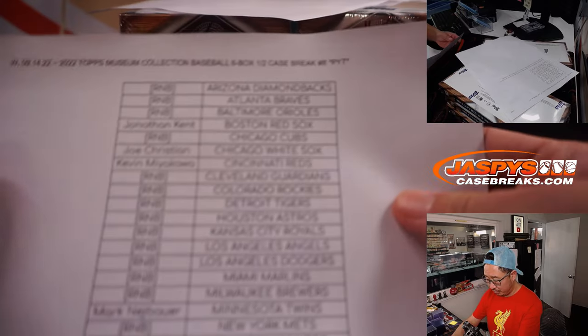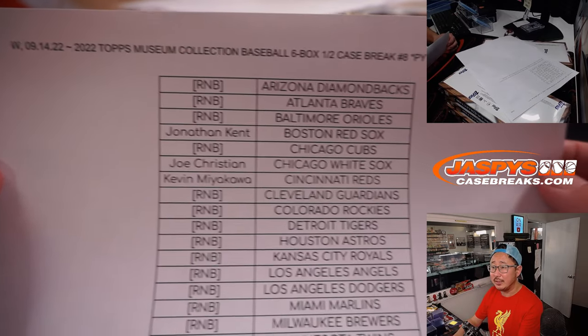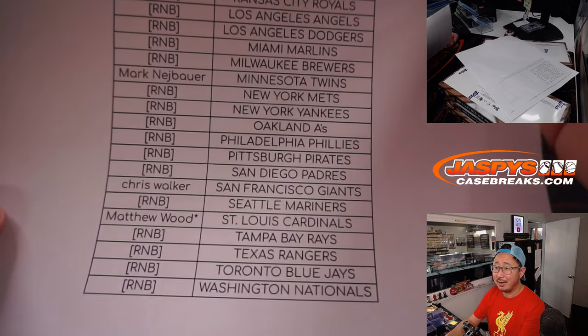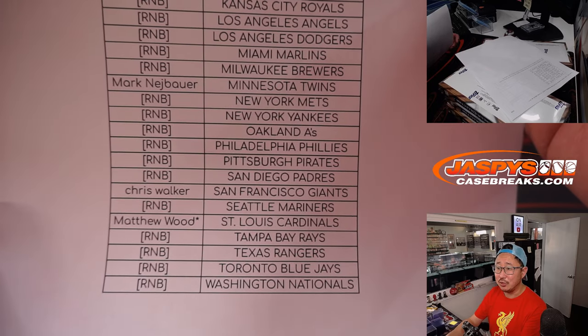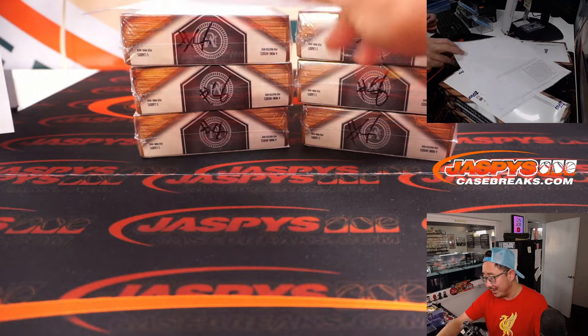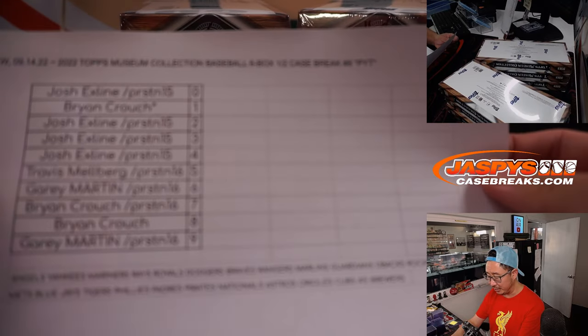Big thanks to this group. Thanks to the people who bought their team straight up. Not too many of you, but I appreciate it. We might have been able to do this entire case. There's Matthew with Last Bought Mojo Cardinals. Might have been able to do this entire case random number block style. Might have to consider that next time we get some Museum Collection going.